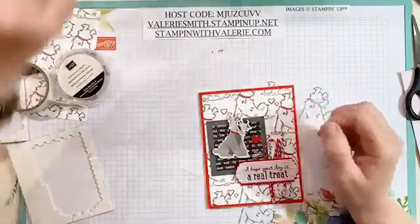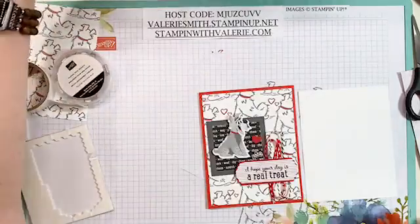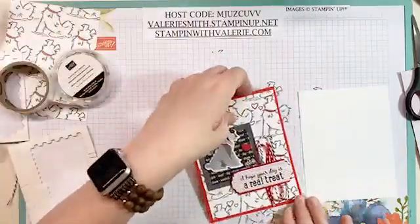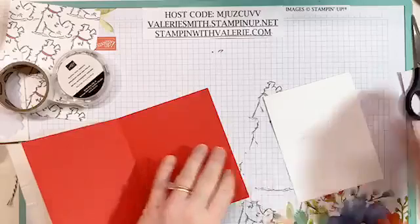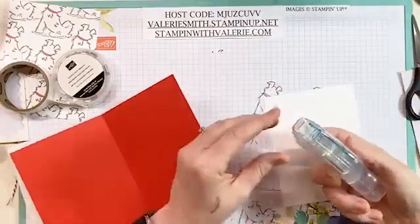Now, before I go, I should probably put my Whisper White on the inside, and then maybe we can stamp a couple of those little hearts on the inside. That would be super cute. My nephew is going to absolutely love this card.